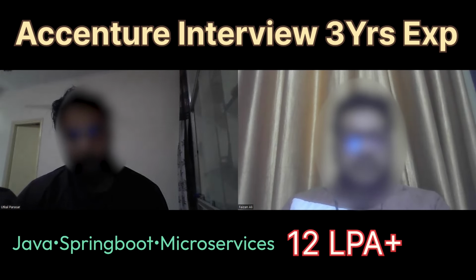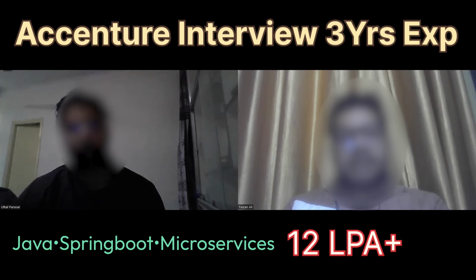Moving on to the next question: have you heard about circular dependencies? When one class is dependent on another and the other is dependent on the current one, say A is dependent on B and B is dependent on A, a circular dependency issue comes into the picture. How would you address it? Actually, what I know is we can use setter injection to remove circular dependencies, or maybe constructor injection, but with setter injection I'm sure we can handle them.